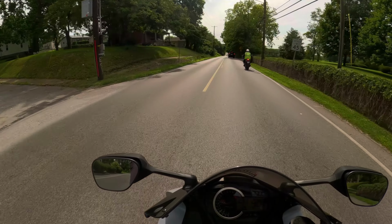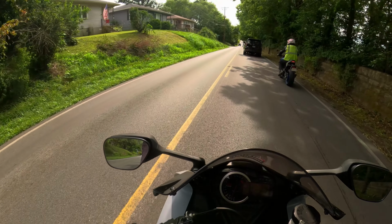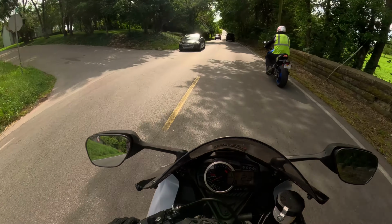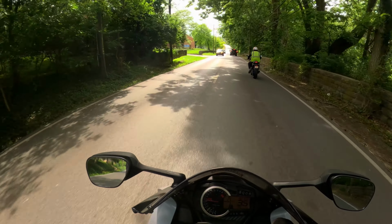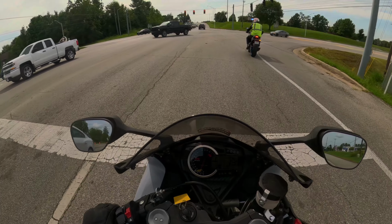What I am noticing about this bike, it really kicks up. The power really kicks up when you start getting above 6,000. Then it really kicks in a little bit higher than that. I'm gonna find out here in a minute once this road kind of clears up with all this traffic. On your dash, it's very minimalistic.